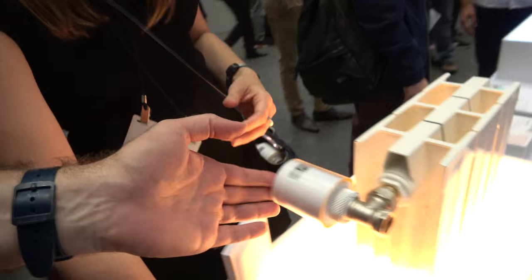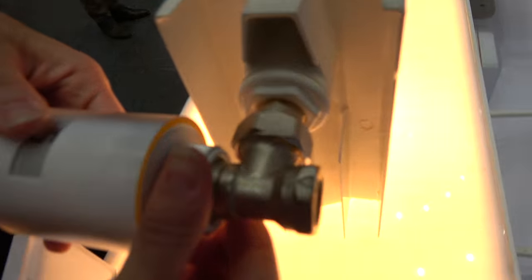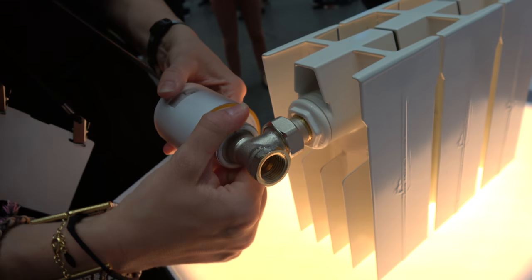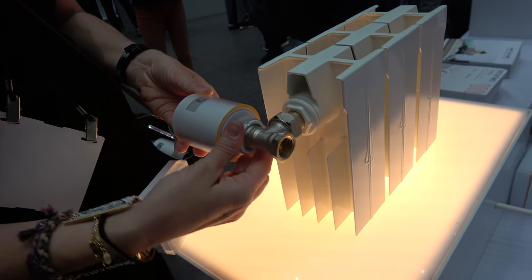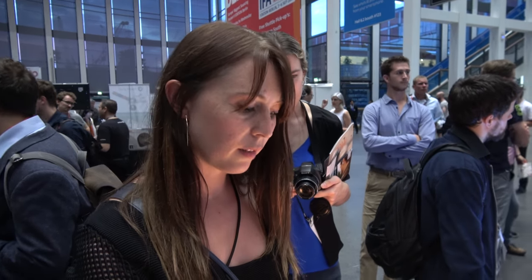And is it easy to install on the radiator? It's really easy to install. Is it dangerous? No, it's not dangerous. You just need some strength. It's compatible with every kind of system, about 90% of the market, so you can fit it on existing radiators or new ones, and you only need an adapter.